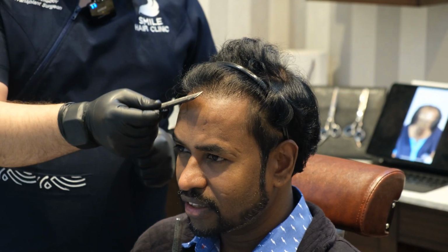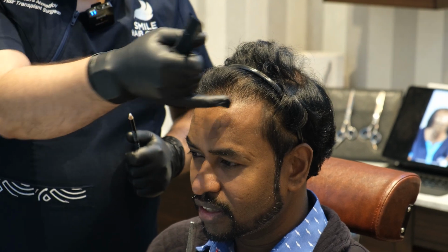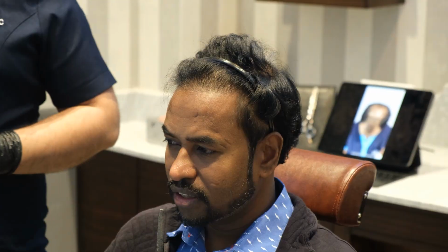So our plan for the second surgery is to reinforce the front hairline a little bit more, but the main accent will be given to the crown area to cover with the higher density. So with the second surgery, we are going to keep the same hairline here, but reinforce it, make it slightly stronger, and with the higher density.